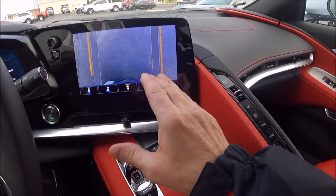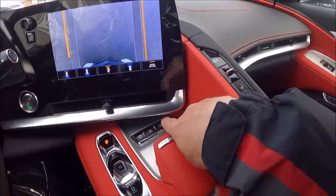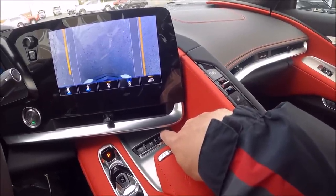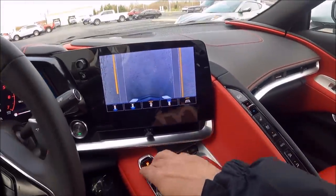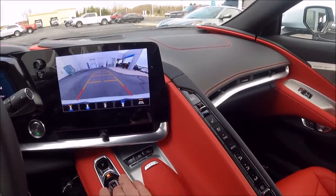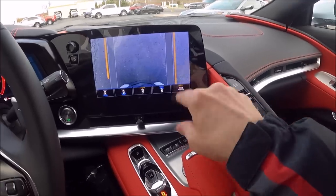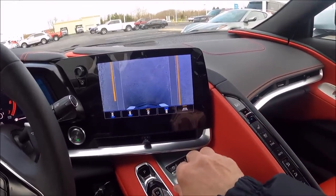And you can access the front cameras, as I just did right there, by hitting the word front in the upper right-hand corner in front of the mode selector. That's one way. The other way is when you're in reverse, and then when you come out of reverse and go into drive, they come up automatically without having to hit that prompt, and they stay on up to 5 miles an hour.